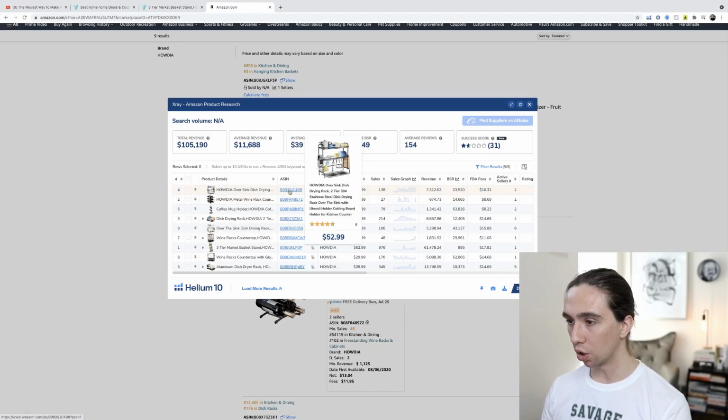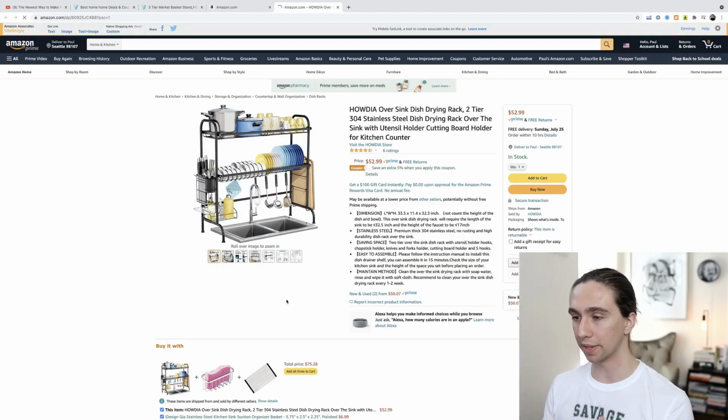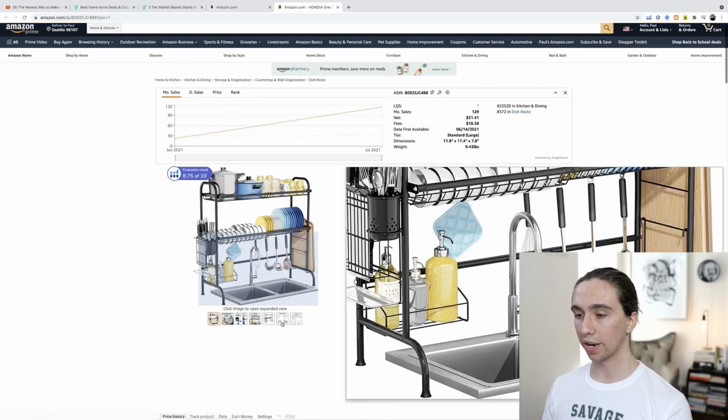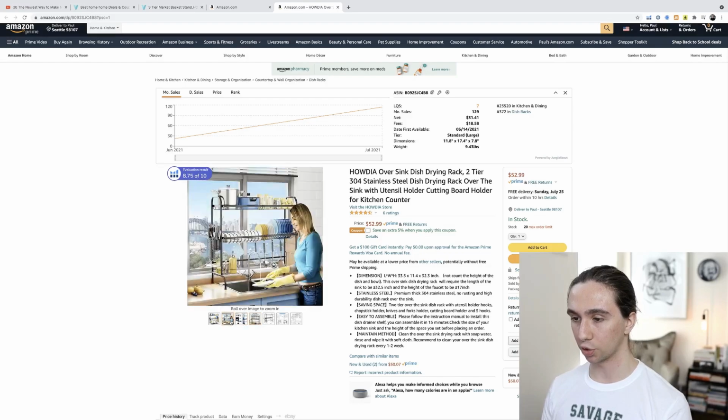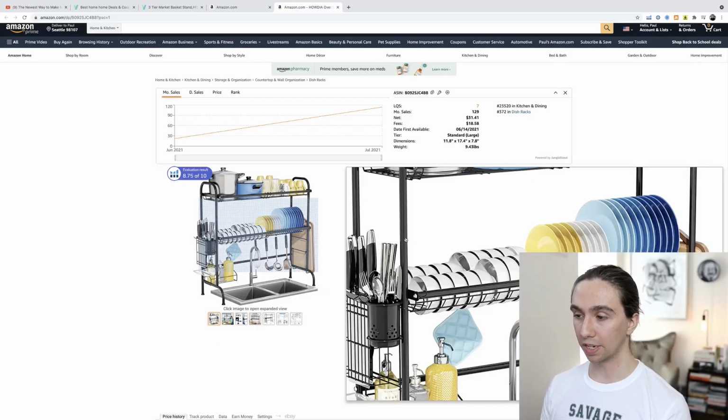So then we would go over sink drying rack. Wow, that's actually really interesting. I've never seen anything like that. I've heard of the drying racks. I was like, oh, maybe it's going to be too competitive. But this is very unique. It's actually right over the sink. So whatever is going to drip off is going to drip into the sink. So unique product right there, $50 product.